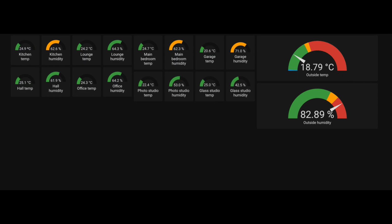I've been doing quite a bit on Home Assistant recently. I'll cover this in another video. But I'm doing loads of temperature and humidity areas. So you can see there, outside humidity 82%. That's just after it rained, and it was very humid.